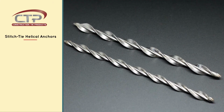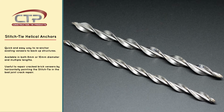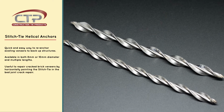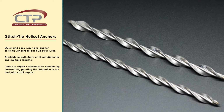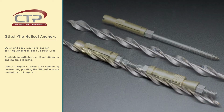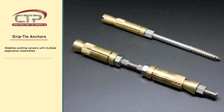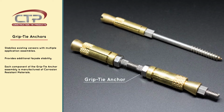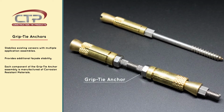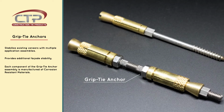Our stitch tie helical anchors are available in both 8mm or 10mm diameter and multiple lengths. CTP accommodates on-site testing to ensure proper anchor application. Grip tie mechanical anchors stabilize existing veneers with multiple application assemblies. CTP grip tie can be performance tested at any stage of installation and is a silent install for noise-prohibited projects.